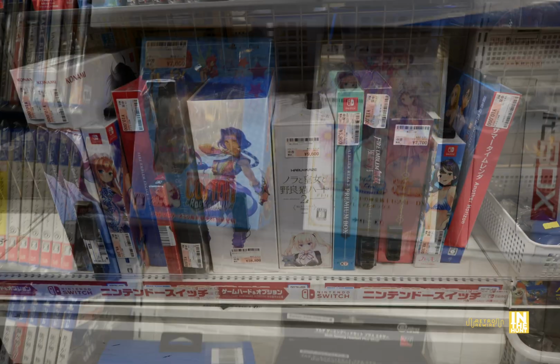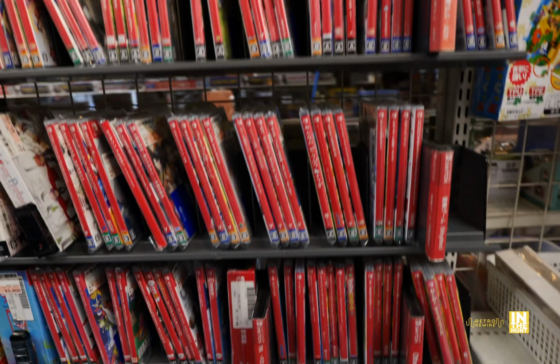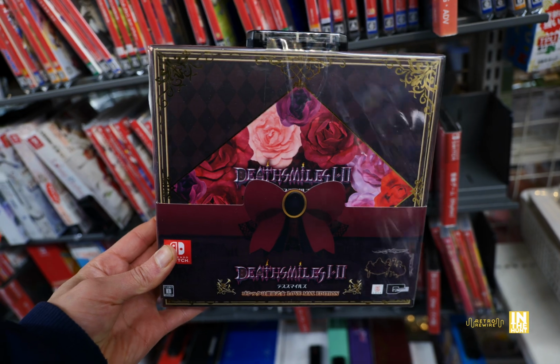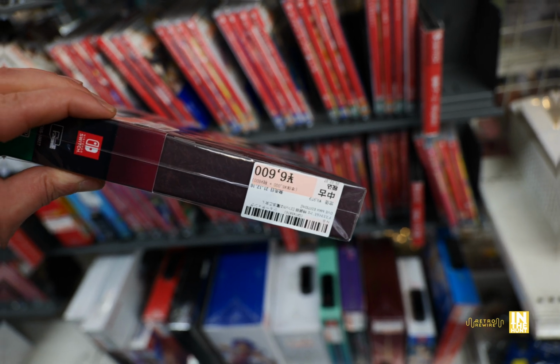Next to that, we have a couple of limited editions, and then the Nintendo Switch. I almost said PlayStation there. That's on the mind. But let's take a look at the Love Max edition of Death Smiles 1 and 2 for the Nintendo Switch. Now, this one, I did a brief unboxing of just the standard release, and it does have full English language, coming in at 6,600 yen.